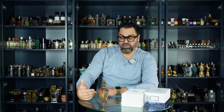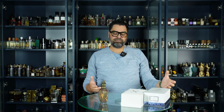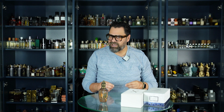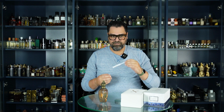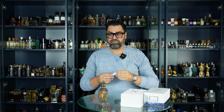It's not particularly unique, to be honest. However, you do have to go niche to find this kind of recipe. So there are some positives here: this doesn't smell like a designer fragrance. You're not going to get fooled, blindfolded with somebody handing you this strip, and go, oh, this smells like a Gucci. This smells like a Montale. No. Well, if you don't know Montales, you possibly could say that.